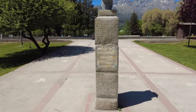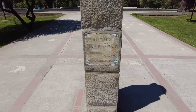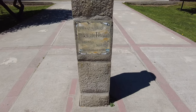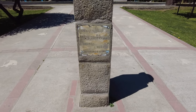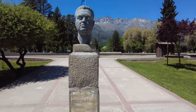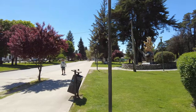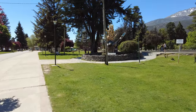Al ingeniero Alberto T. Pagano, Bolson y Susana, Febrero 4 de 1961. Okay, so Alberto T. Pagano. I don't know who that guy was, but he's famous enough. He got a bust of himself right here in the middle of the square, so.